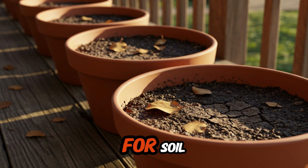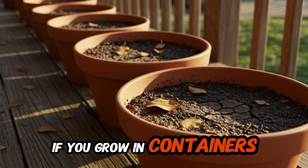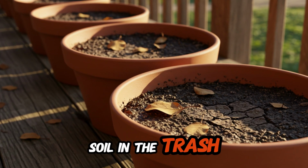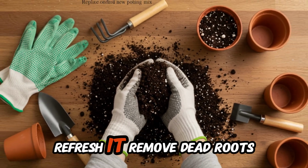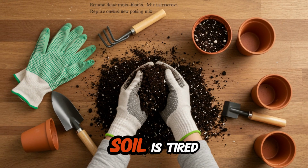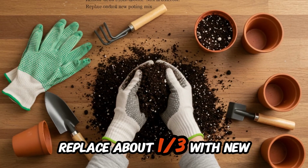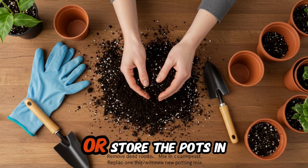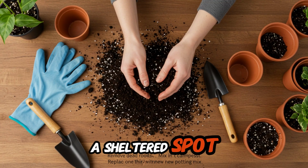Now, how do you care for soil if you grow in containers? It's a little different. Don't just dump the old soil in the trash. Refresh it. Remove dead roots. Mix in compost. If the soil is tired, replace about 1/3 with new potting mix. Then cover the top with mulch or store the pots in a sheltered spot.